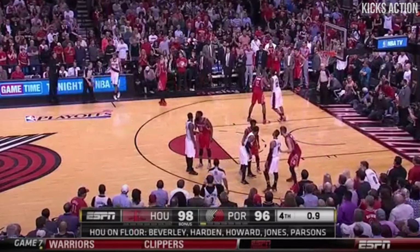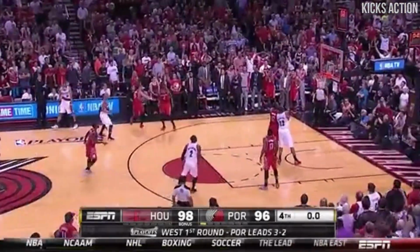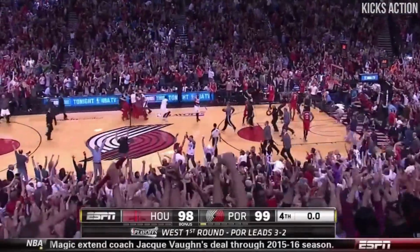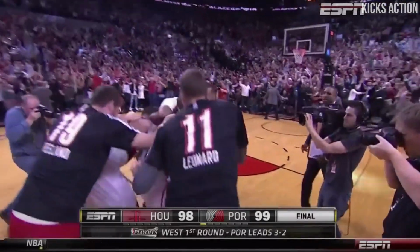9.9 left. A 3 wins the series. It's Lillard. He got the shot off. Lillard, good! And the Blazers win the series for the first time in 14 years.